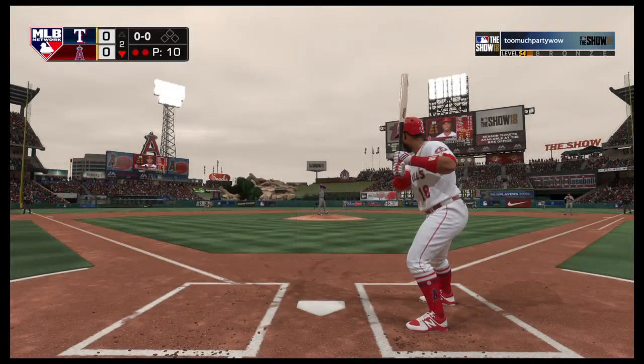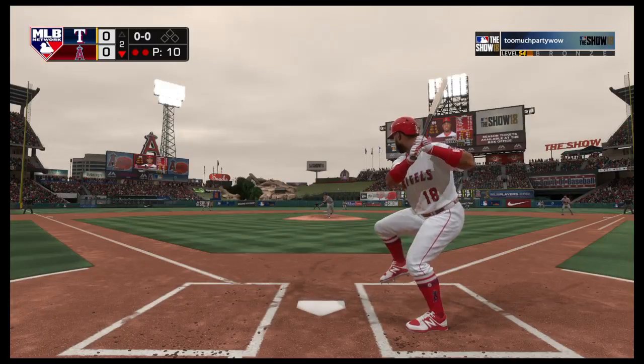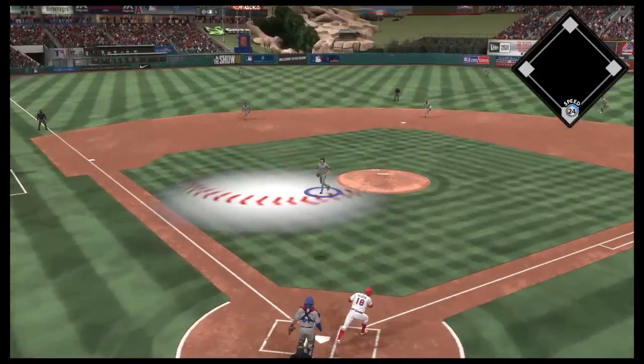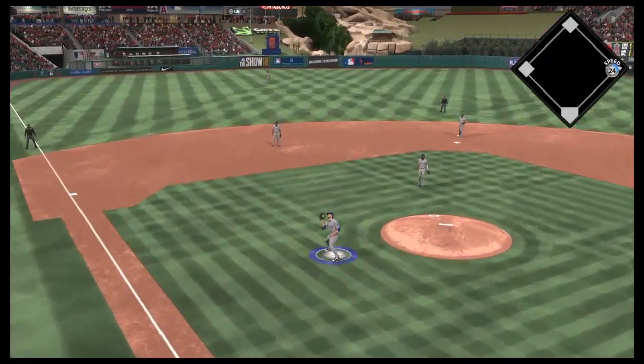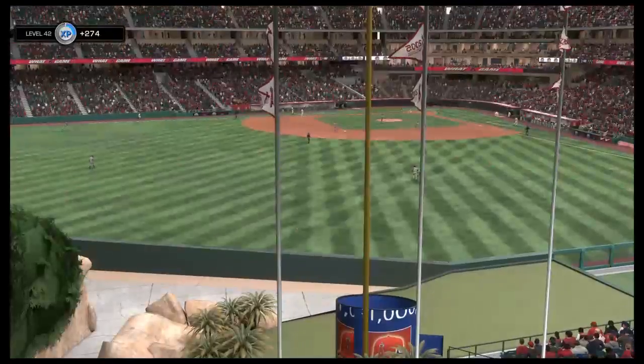Standing in, Luis Valbuena will try to make something happen with 2 gone in the bottom of the second. High in the air, Hamels just to the left of the mound. He makes the play, and that'll end the inning.